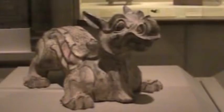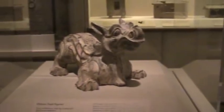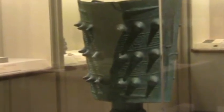This is a winged beast tomb figure from the Western Han dynasty, which predates the Jin dynasty by about 1200 years. This Chinese bell, or nuzhong, from the Eastern Zhou dynasty dates back even further to between the 8th and 6th century BC.